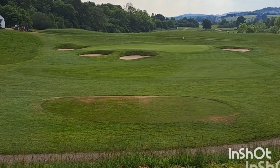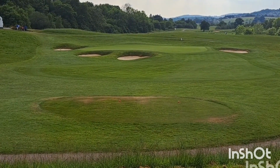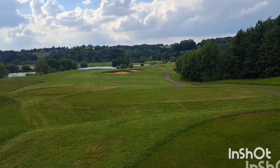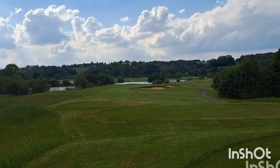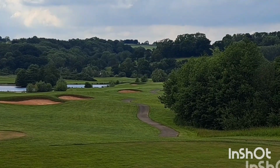I rolled through, didn't I? But you get a £10 voucher, so I've got a new baseball cap anyway. That's a look down the 11th, par 5, 537 yards, a long way. A lot of bunkers there, fairways out to the left, and water all the way down the left to the green.